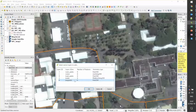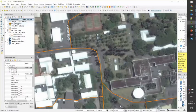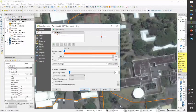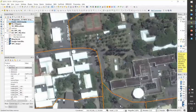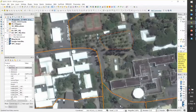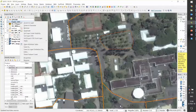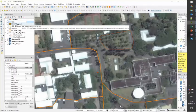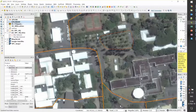When we import the household locations, we only need to select waypoints, and here we are. So in red, it's going to be the outputs we gathered from the field, okay? And if you want, I'm going to rename this one GPS households, and this one we're going to call GPS areas, okay? Great. So this is what we got from the GPS.